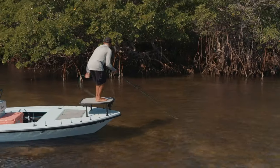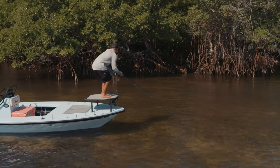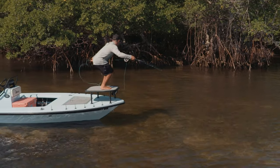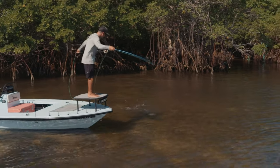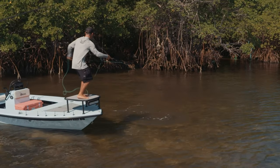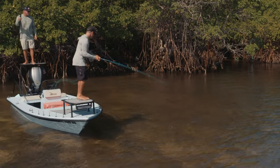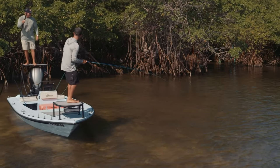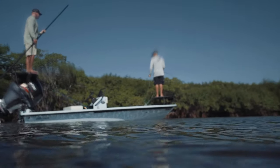Look at this snook. Come on, eat that fish. He ate it. That was so badass. I don't believe that fish let us get that close, man. That was nuts. I was like, there's no way he's gonna bite. Oh, maybe he might. Good cast. That was nuts. I didn't think he was gonna eat it at all.